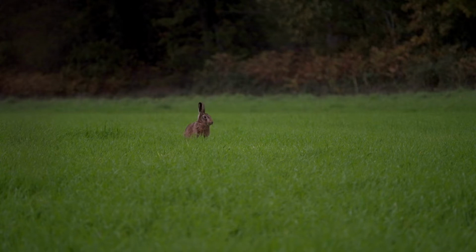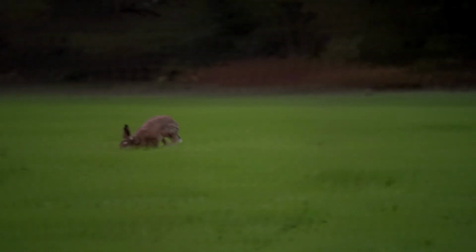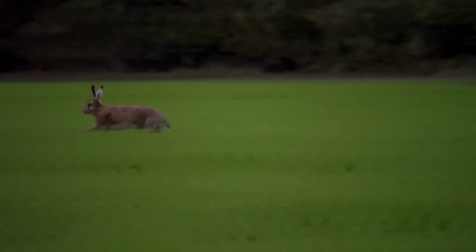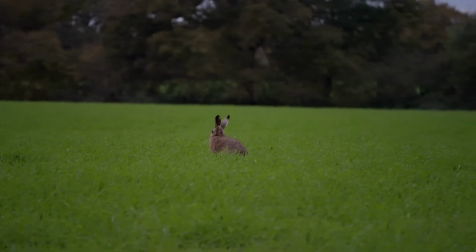But it literally got to dark and I was losing heart, really, when this hare came out and ran right in front of me. I managed to track him quite nicely. So yeah, a little bit of a bonus whilst waiting for the roe deer.